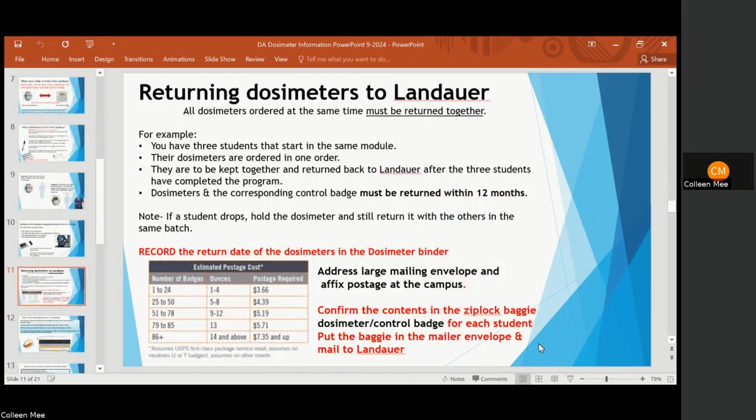How do we return dosimeters? Well, it's very simple. And just a reminder, we do return all of the dosimeters that were ordered at one time back to Landauer as a set, okay? So Jane Doe, John Smith, they were ordered together, they go back together. It is very important because that's the rule.